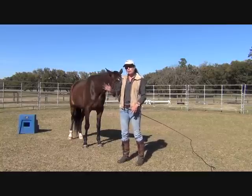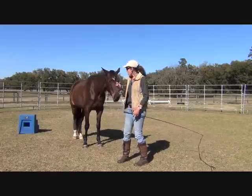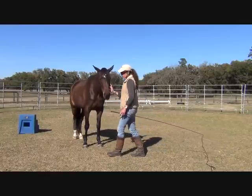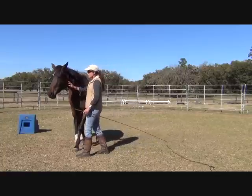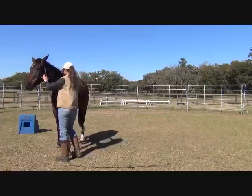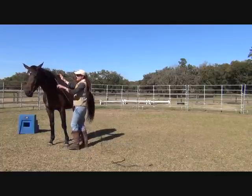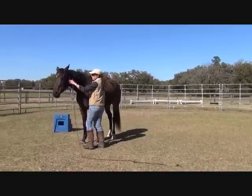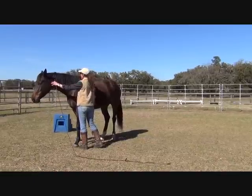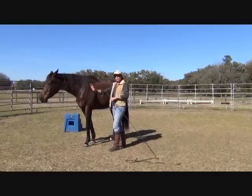So horses drive each other all the time, leading from behind. And how that happens and why it's so easy is because, I'm going to get her this way for the camera, the drive line is right in the center of her withers, any horse. So anything behind her drive line naturally pushes her forward.